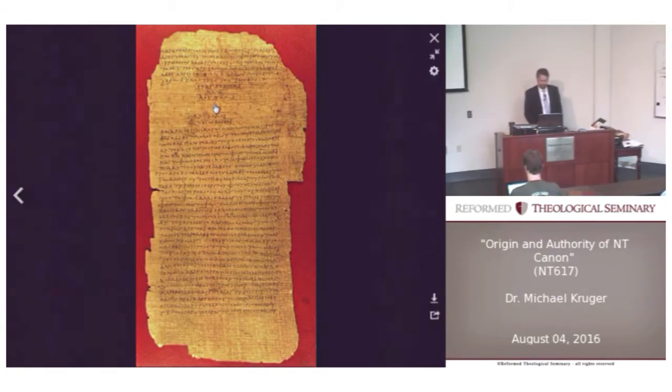And I want you to notice the shape of this. Look how narrow it is. This is just one of those interesting things that scribes just did books differently. Some are narrow, some are fat. Narrow codices were not unusual during this time period.